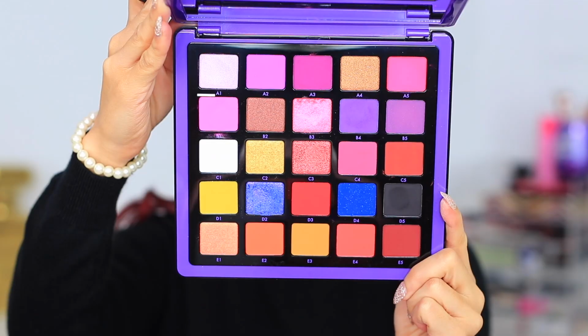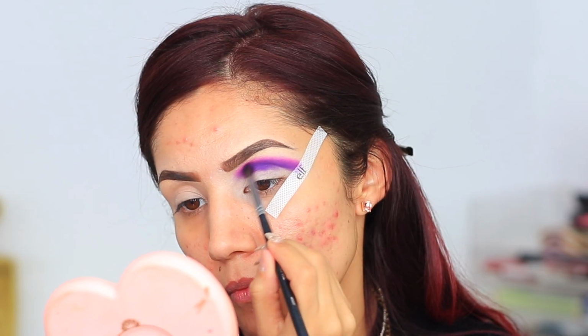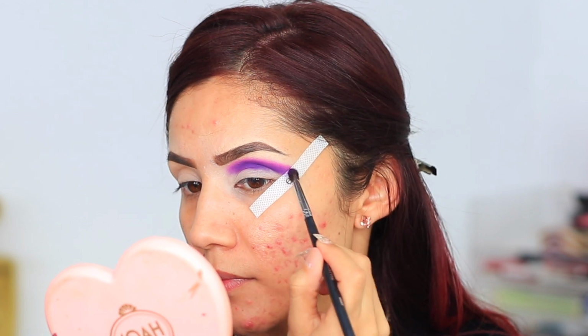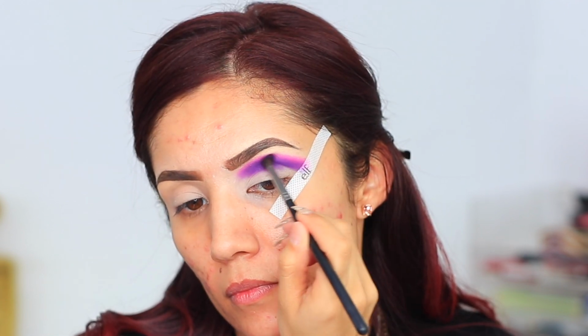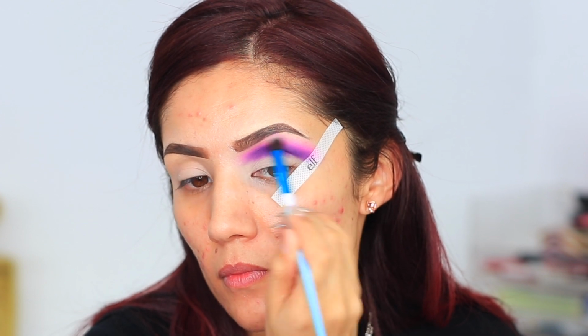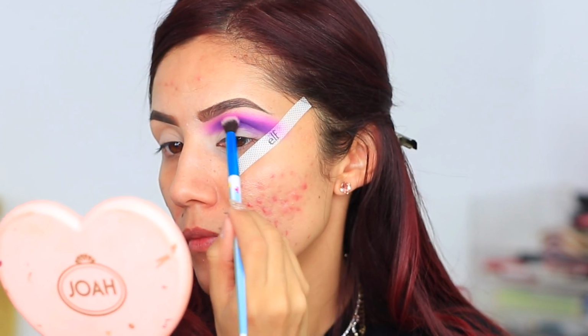Now that we have that color on, I'm going to go back in. I'm going to use the same brush and just dust it off on a towel. And I'm going to take B1 right above it and start to buff that out. And then I'm going to go in with another brush. This one's a little bit fluffier, but there's no product on it. And I'm just going to start buffing out that edge. I expected to have to go in and blend a bunch more than I did, but I really don't have to. I'm actually really impressed.